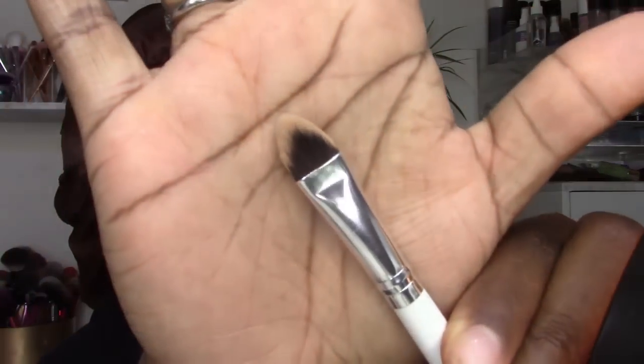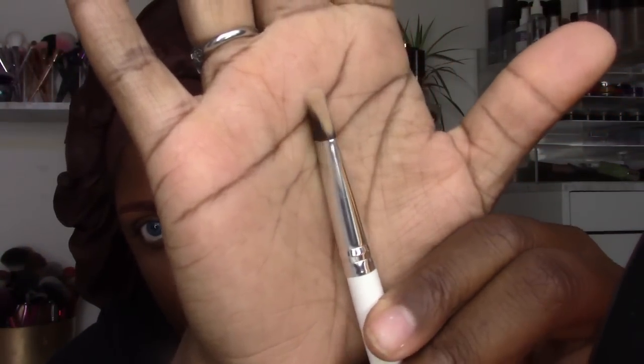You can use a brush. It depends on the product. Some have applicators. It's completely up to you. So this small brush I'm going to use to apply on my contour. And this is the AOA Studio High Definition Brush, E108. It's a pretty small brush.